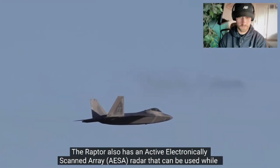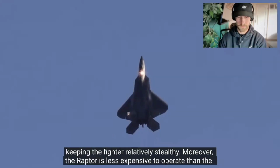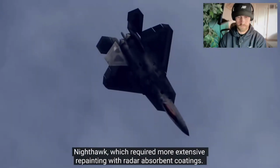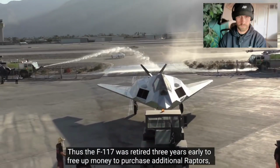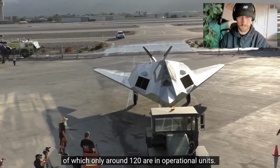Carry a lot of different munitions. The Raptor also has an active electronically scanned array, AESA radar, that can be used while keeping the fighter relatively stealthy. Moreover, the Raptor is less expensive to operate than the Nighthawk, which required more extensive repainting with radar-absorbent coatings. Thus, the F-117 was retired 3 years early to free up money to purchase additional Raptors. Makes sense, only around 120 are in operational units.